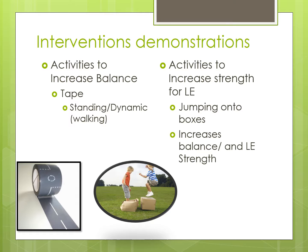So for kids, telling them to pretend that the tape is a bridge and to try not to fall on the lava, which is the outer area of the tape, should help motivate them as a little adventure so they could try to maintain their balance within the tape. And this should increase balance in a very well and fun way.